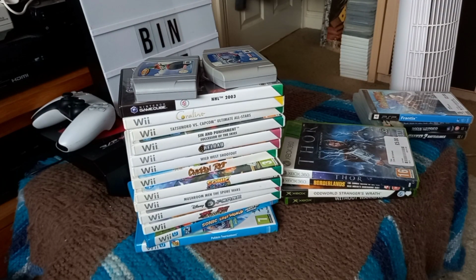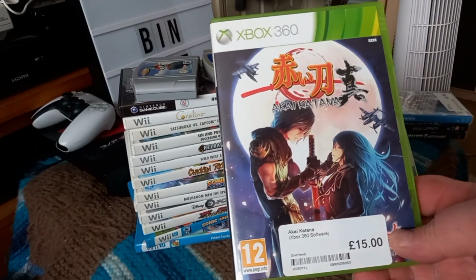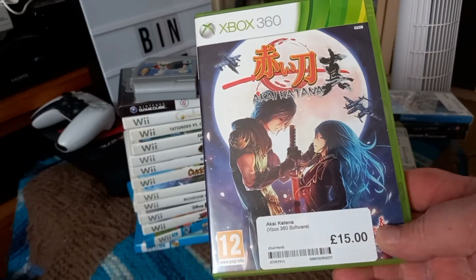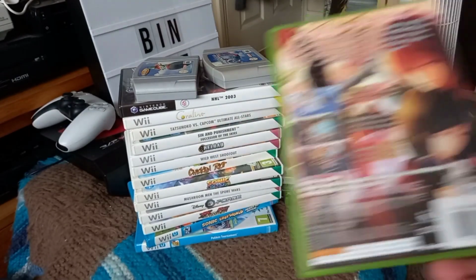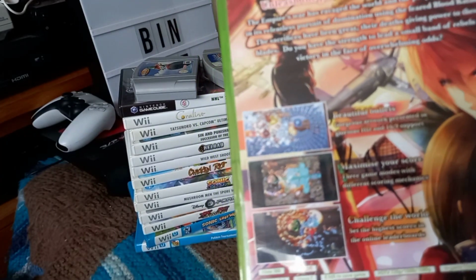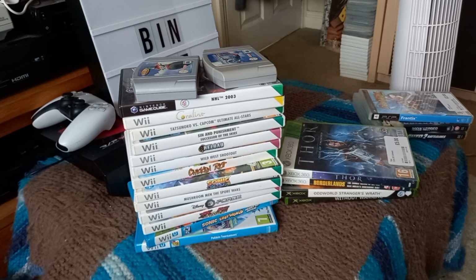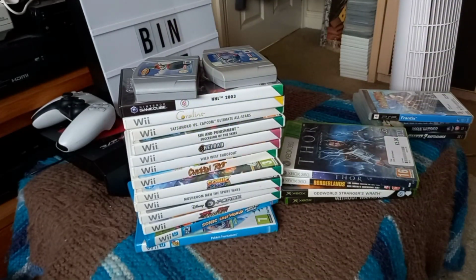This one, never heard of it. Saw it on the shelf and saw it was a shooter, a shmup, as I like to say, and it looks a bit of a bullet hell shmup. It's Akaya Katana, and it was £15 with vouchers, again in my local store. And you can see there, it looks proper bullet hell. But yeah, I don't know too much about this. Just spotted it on the shelf, and pretty decent condition. A slight tear to the manual, but apart from that, it's not bad.